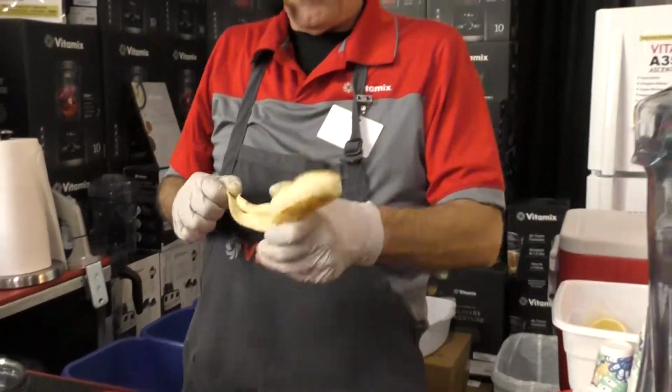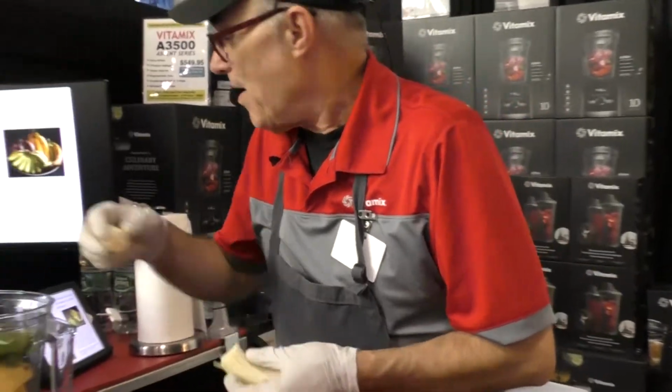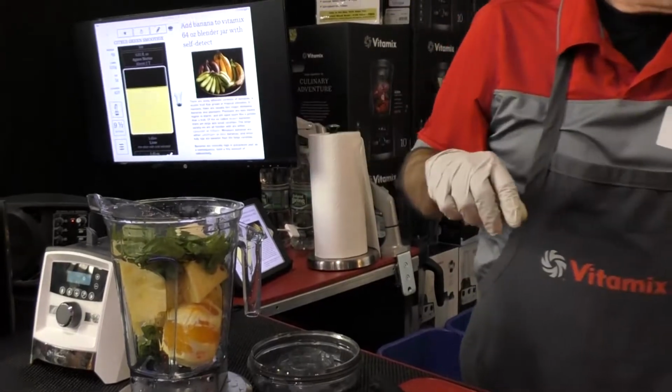I've been skimping on the banana. I'm running out of ripe bananas. So, we're going to add just a little bit less. So this is an executive decision that you can make in your own kitchen.